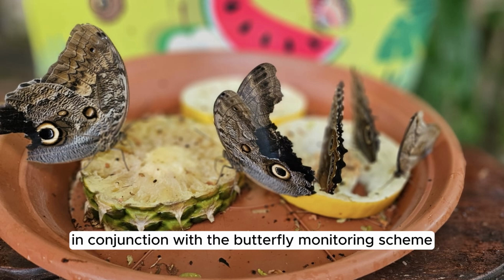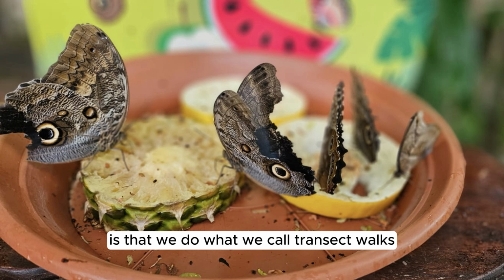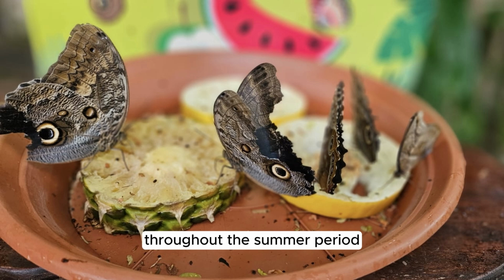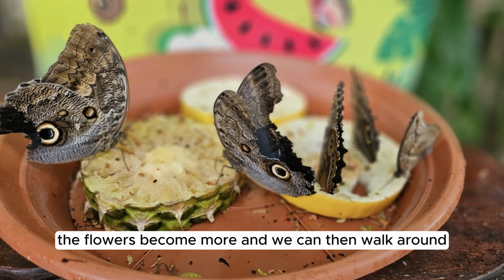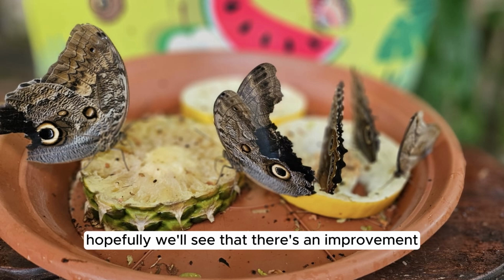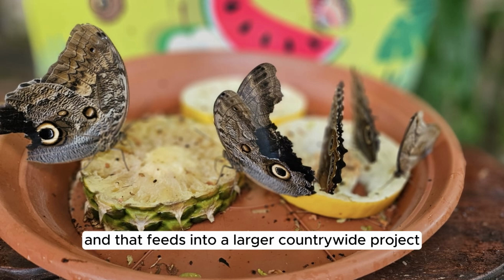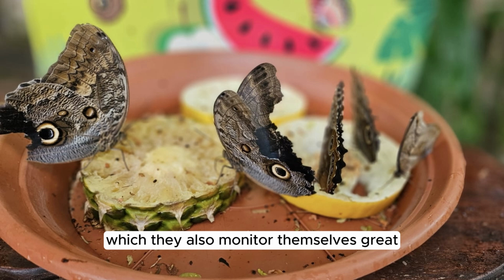Yeah, in conjunction with the Butterfly Monitoring Scheme, we do what we call transect walks, and we started to do those while we were starting the project in April. So every week we go out and walk a specific route and count the numbers of butterflies that we see, and we're doing this weekly throughout the summer period when butterflies are the most active, and we take a tally of the butterflies that we're noticing in the areas. So we've got that as a baseline, and as the project progresses the flowers become more, and we can then walk around and hopefully we'll see that there's an improvement, and we'll be able to tie this in with the Butterfly Monitoring Scheme, and that feeds into a larger countrywide project which they also monitor themselves.